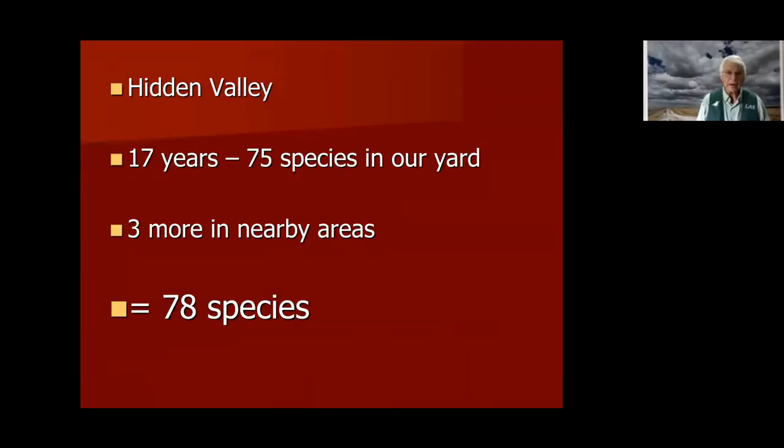Now, to show you how useful your yard is for identifying birds, as I said, my wife has been in here for over 35 years. I've been in the house with her for 17 years. And without even trying, in those 17 years, just looking out in the yard from time to time, we've seen at least 75 species and 3 more in those nearby surrounding areas. So that's 78 different species or kinds of birds in 17 years.